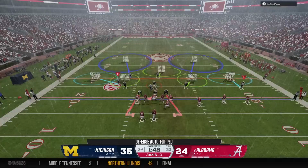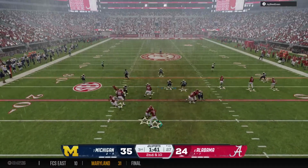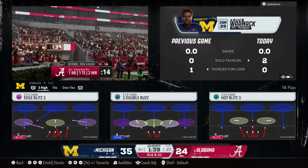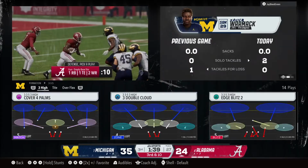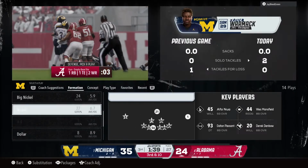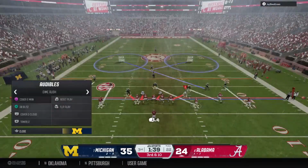Second down after the incompletion. Handoff here from the shotgun. They try the middle, but stuffed for no gain. Looks like a man is down on the field after the last play, so we'll take a timeout. Third down. This offense could really use a conversion here, down multiple scores.